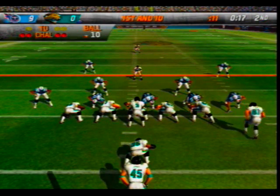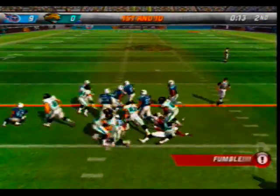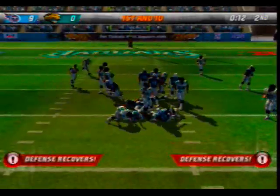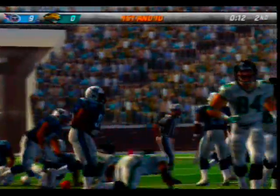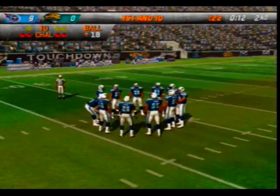Irvin, the deep man. King goes in motion. Hand it off to the fullback. And a fumble. The Titans pick up the fumble. Veteran lineman saw the loose ball and pounced on it. Yeah, you better believe it. He's still got some big playability in that body.